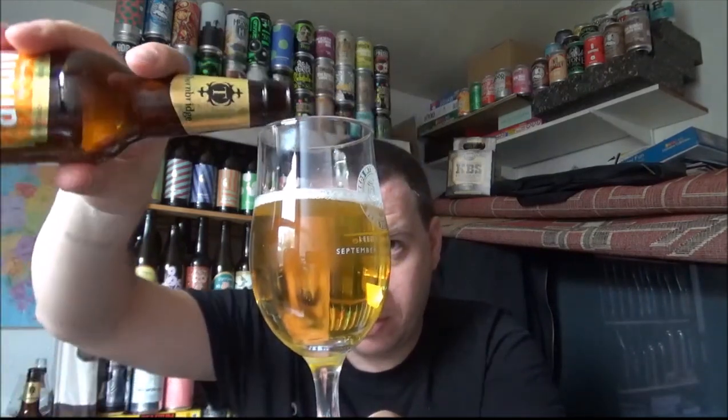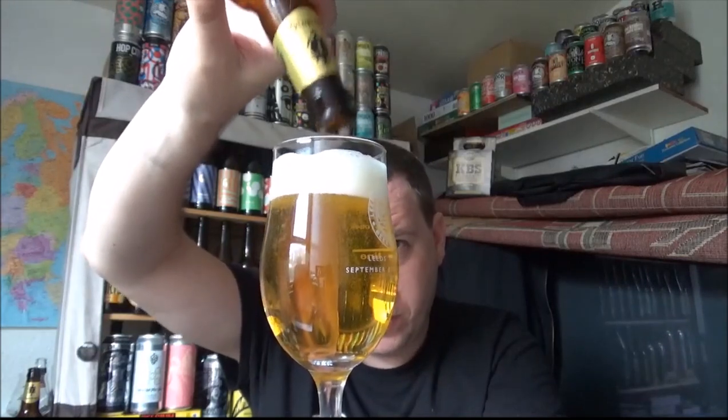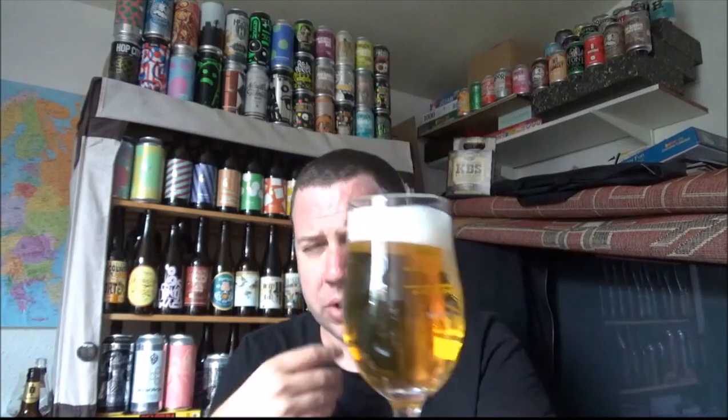Let's give it a try. Cheers. So this is a filtered beer. It's not bottle conditioned. That generated a bit more of a head. It's got that kind of hop oils on the palate going on. Now it's a one finger head, just over.